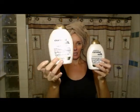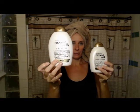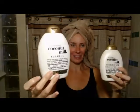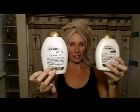So right now I'm using these two products, the coconut milk conditioner and the coconut milk shampoo. Something else by them that I use to protect my hair when I blow dry it is the Nourishing Coconut Milk Anti-Breakage Serum. It works quite well for blow drying your hair. I think it works quite well for me.